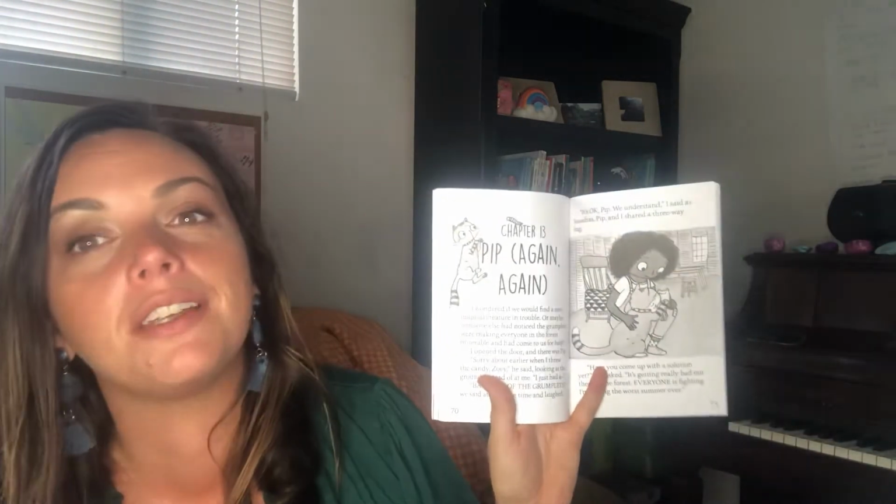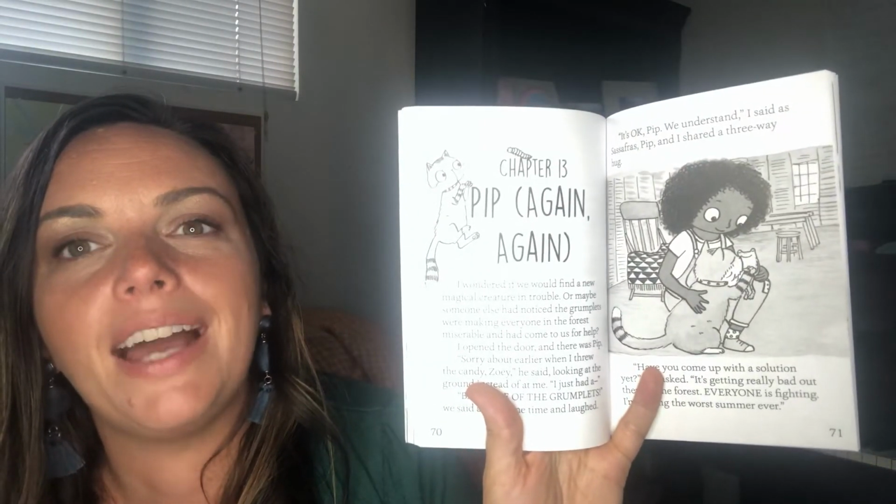So this chapter is called Pip Again. Okay, chapter 13. I wondered if we would find a new magical creature in trouble. Okay, so the magical doorbell just rang, and that means that a magical creature is there needing help from Zoey, because she uses science to solve problems. So remember at the end of the last chapter, we just heard the magical doorbell ring. Let's see what it is.